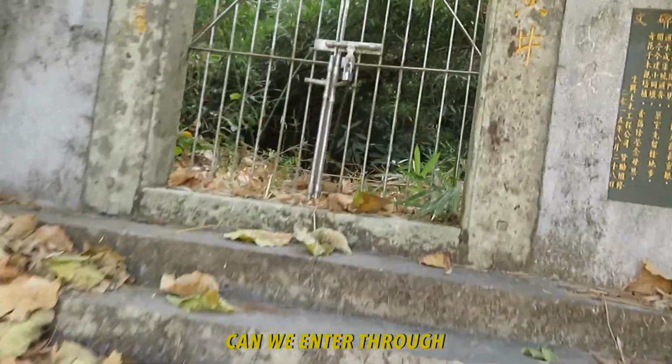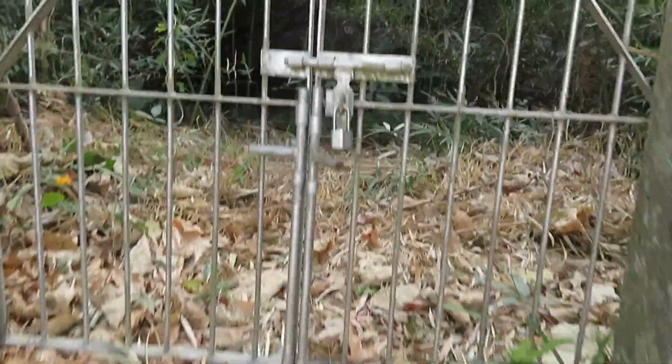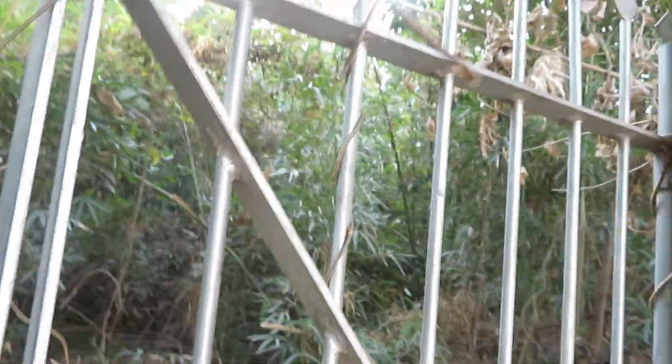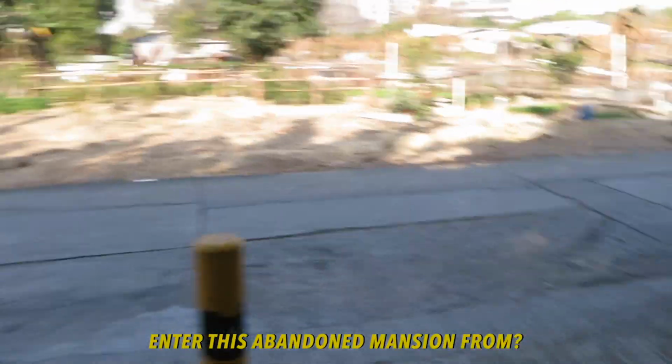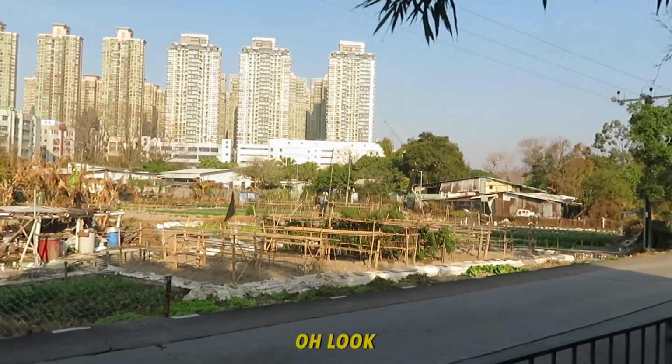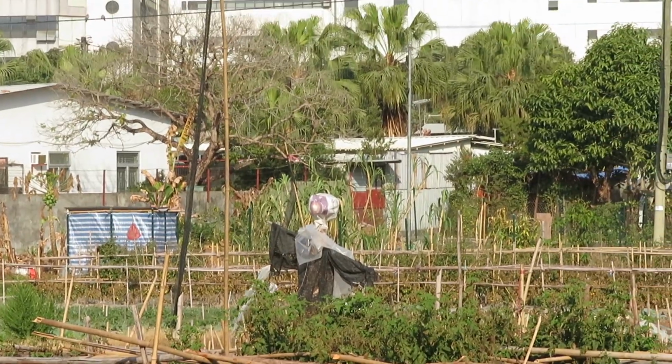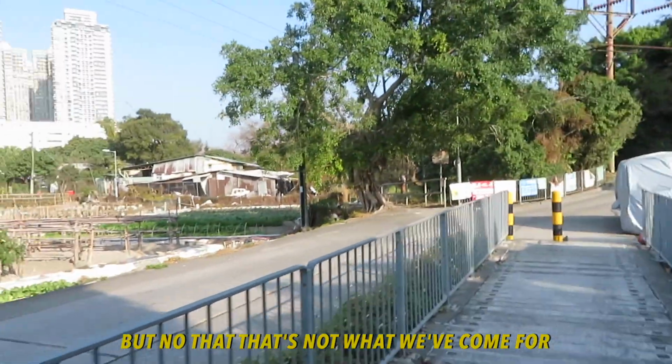Can we enter through? No, I don't think we can go through this place. Where do we enter this abandoned mansion from? Is that a scarecrow? But no, that's not what we've come for.